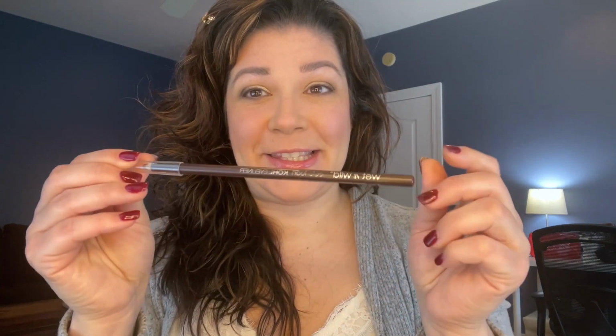Next item, the Simma Brown Now. So this, I would never have thought to get this. This is from Wet n Wild. It's their really enormous regular sharpenable pencil. Mine does need to be sharpened. It's in the color Simma Brown Now. It's a super simple pencil.